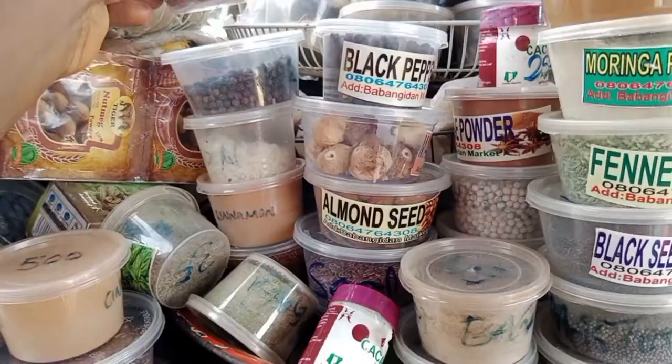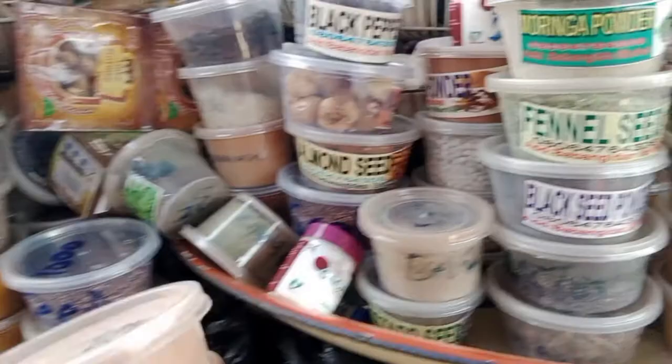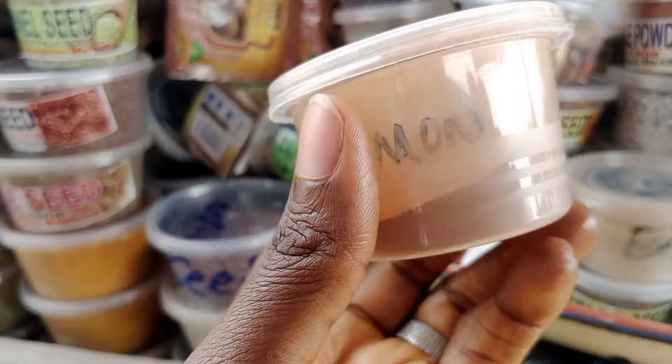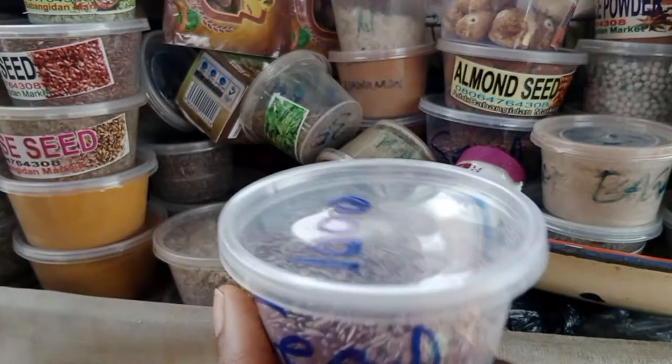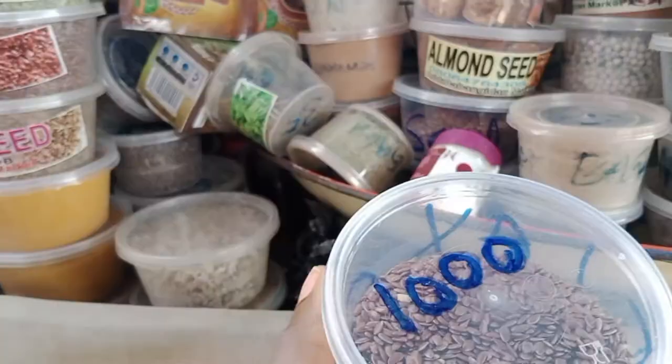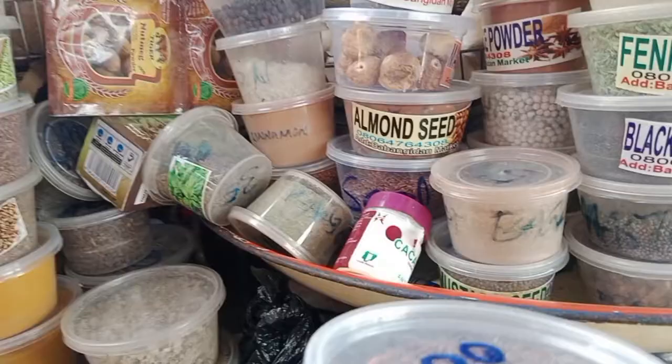This is cinnamon. This is powder cinnamon. And they have the cinnamon that is not ground if you want. And this is flaxseed, 1,000. The last time I bought it was 500. Was it 500? Yeah, it's 1,000. Yes, this is flaxseed.